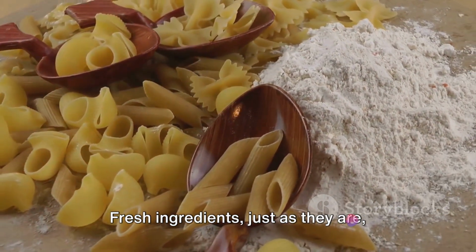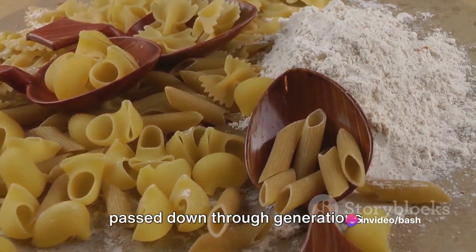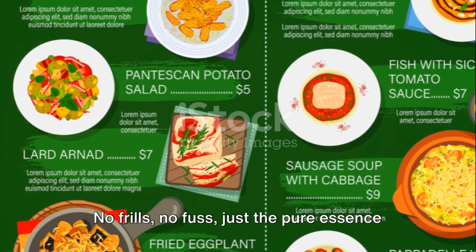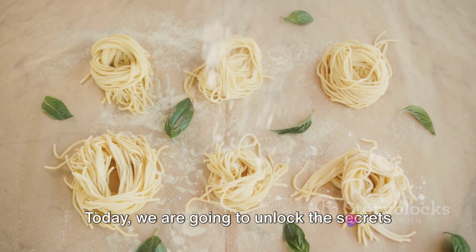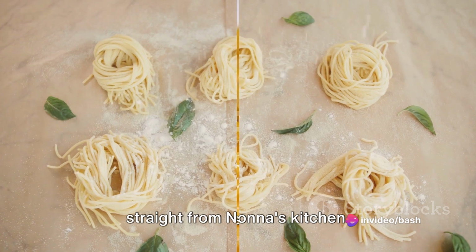Fresh ingredients, just as they are, combined with time-tested techniques passed down through generations. No frills, no fuss, just the pure essence of Italian food culture. This is the heart of Italian pasta. Today we are going to unlock the secrets of authentic Italian pasta recipes straight from Nonna's kitchen.